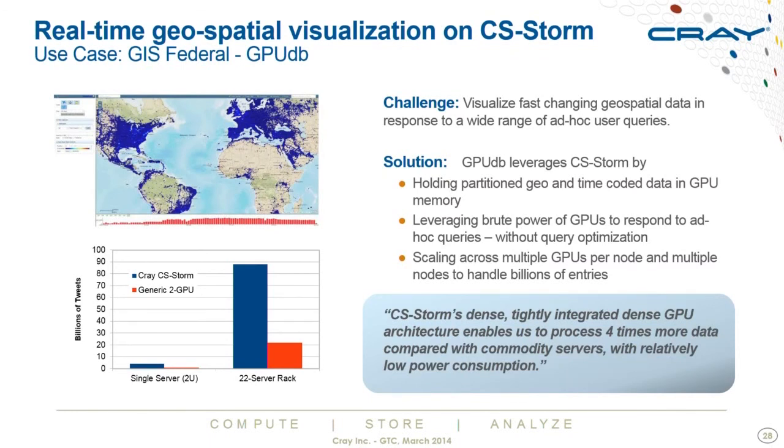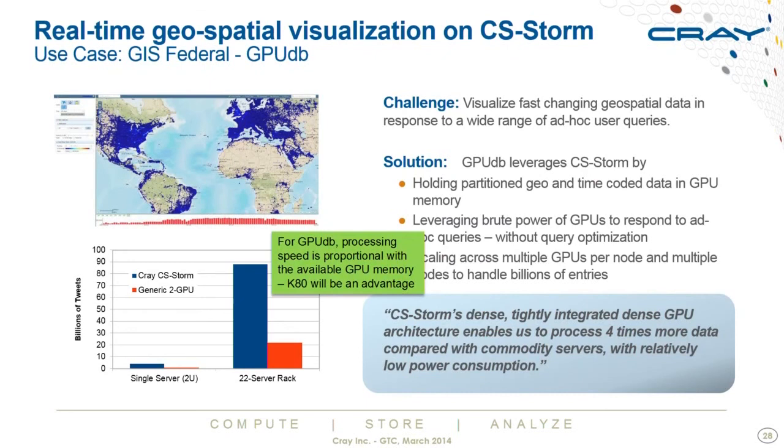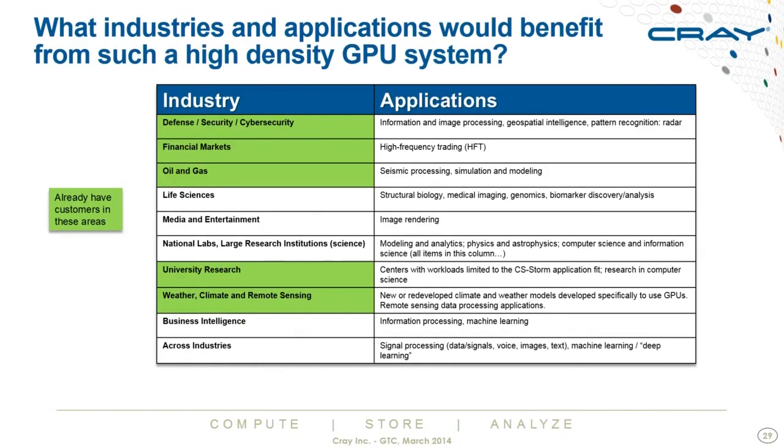So in this case, they told us, well, we want a system like yours. And they currently have systems with 2 GPUs. If we give them 8, they'll get 4 times more data on it. And this is K40. So of course, with K80, it will be twice as much. There are some applications that will get the 2x. Most of them, that are mostly compute and not that much data storage, probably 1.3 to 1.7, that's what we expect.